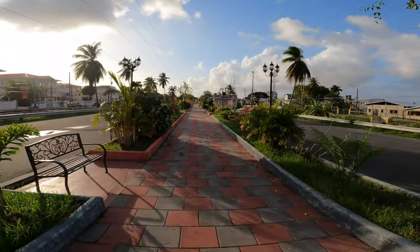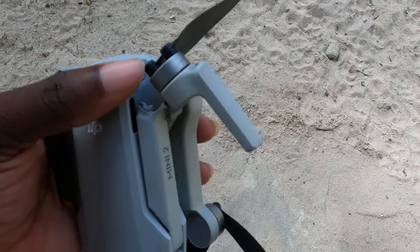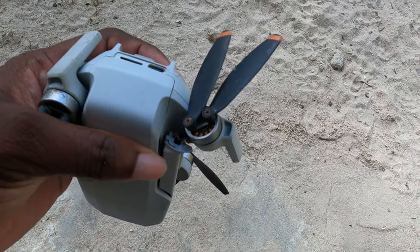Yes guys, so this story is, I was taking some drone shots for someone. The place got windy, but the drone can manage the wind for the most part. It was a DJI Mini 2. I'm going to show you guys the drone. It has a broken arm, when I get home.